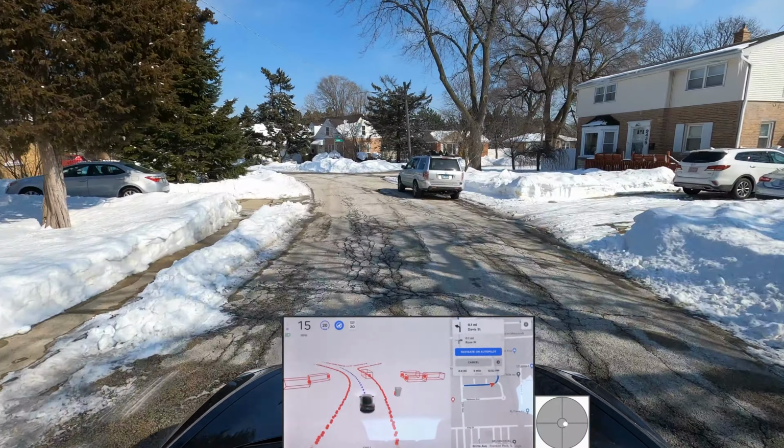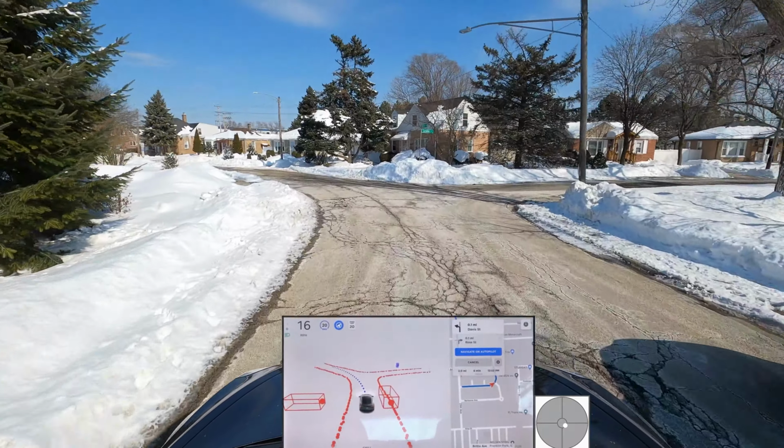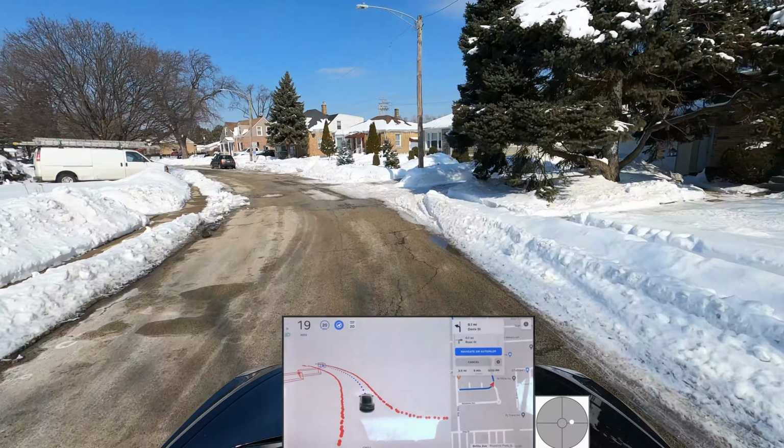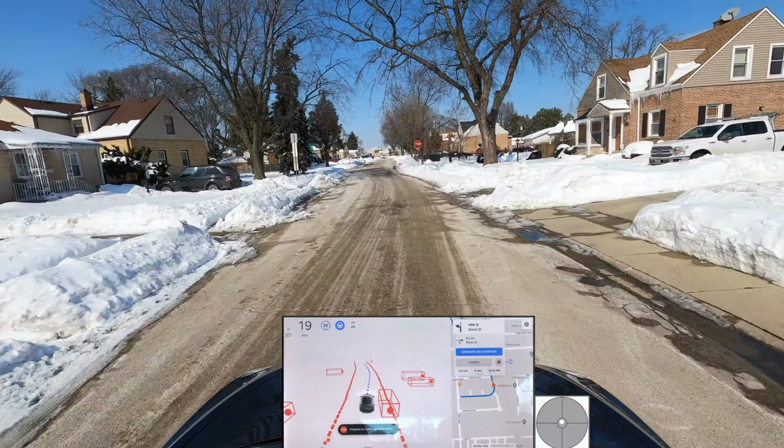I found in previous videos that suburban drives are pretty good. The car is able to, yeah, it's moving over, okay. It's able to move over for parked cars and stick to the right side of the road, which is good.